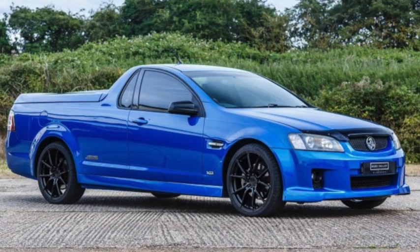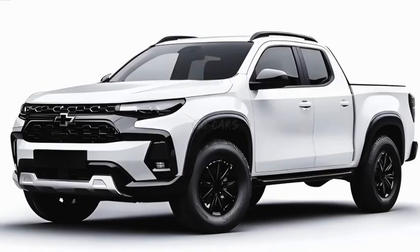And the Holden Ute, as well as Holden itself, are now gone as well. At this point, it seems that if the name does return, it's more likely to be on a crossover-based compact pickup.